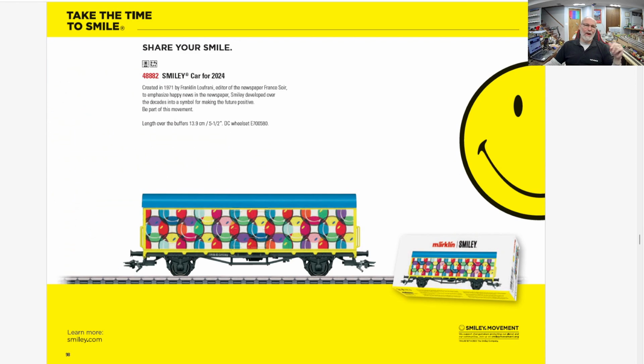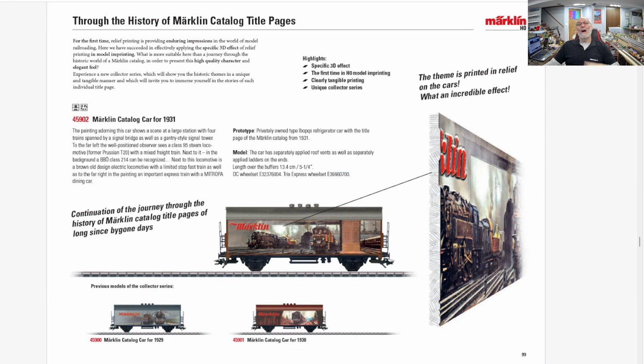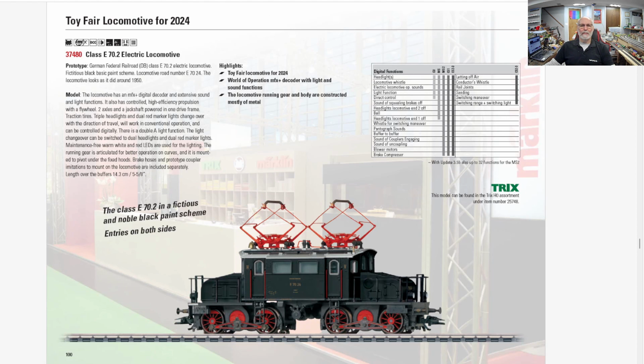So then they've got one of their little fun cars. They always release a couple of fun wagons, so you've got your smiley face one here. They announced this actually last year, the Märklin Heritage, Märklin Catalog titles. They still have not released these. These have still not come out, so this is not new. This was announced, I think, in their fall or summer release last year, but did not come out, so they're sticking it in the 2024 new release. And they're just going to release a couple a year of the actual Märklin catalog covers from history. Kind of cool. Maybe some collectors will do this. I won't.